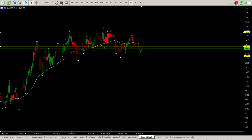What's happening at the moment is we have a lot of noise, and DAX futures at the moment are down 1.2%, and US markets are also down. So I think this is really driven by the noise around the virus in Europe over the weekend. So we're sitting at 12,472, which is somewhere in this area here. We'll look at that on the lower time frames now.